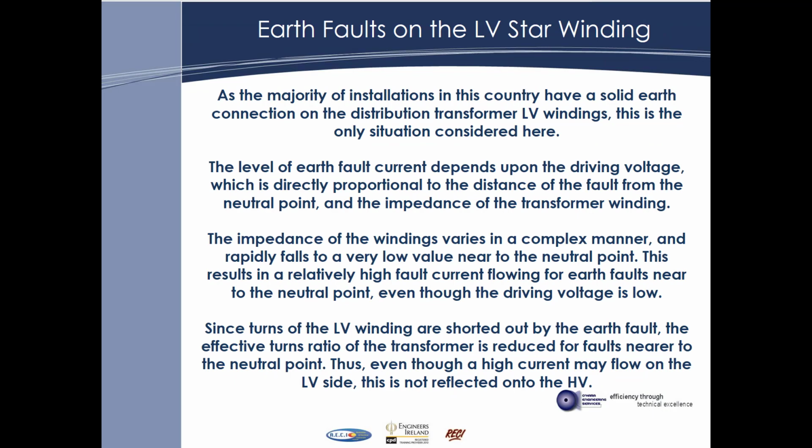Earth faults on the LV star winding. As the majority of the installations in this country have a solidly earthed connection on the distribution transformer LV windings, this is the only situation considered here. The level of the earth fault current depends on the driving voltage, which is directly proportional to the distance of the fault from the neutral point and the impedance of the transformer winding.